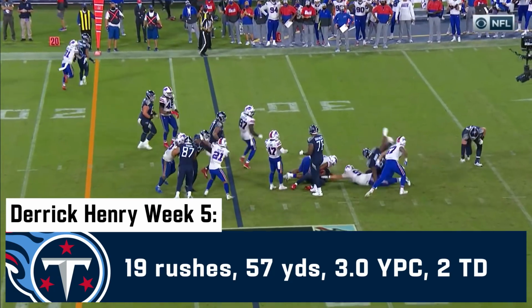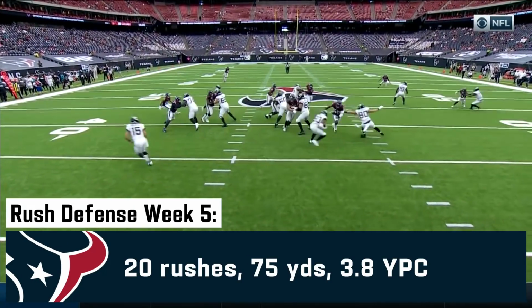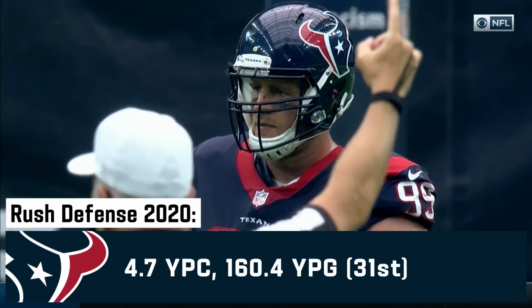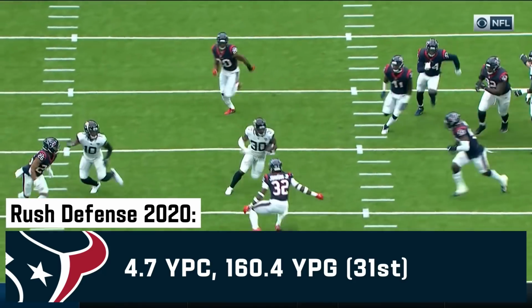Henry is hit in the backfield. And the run D he's up against finally looked good last week after a rough start to the season. And he's taken down for a loss. However, they had not been great against ball carriers prior to last week, so Henry will likely see his typical workload in this one. Robinson in the open field.